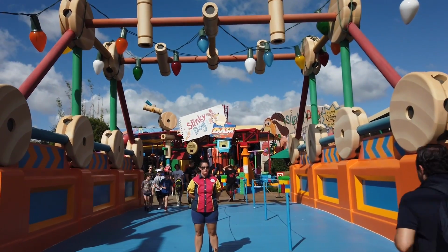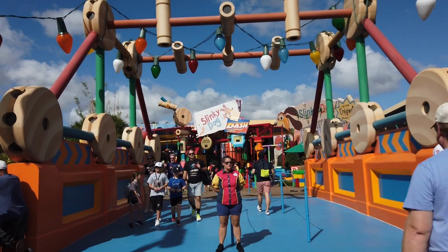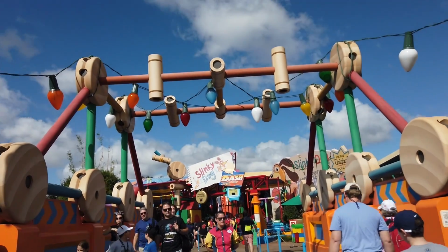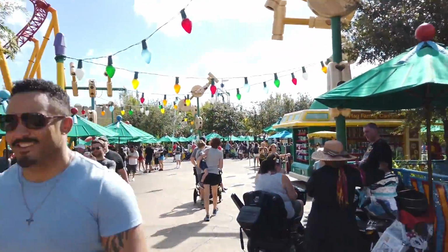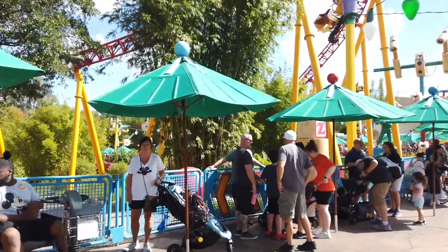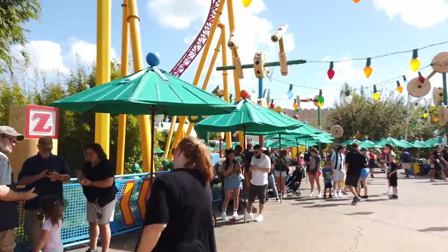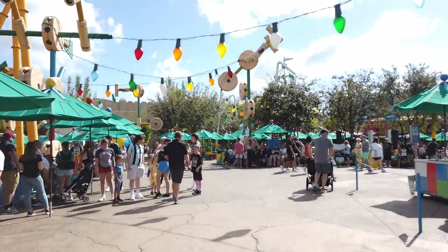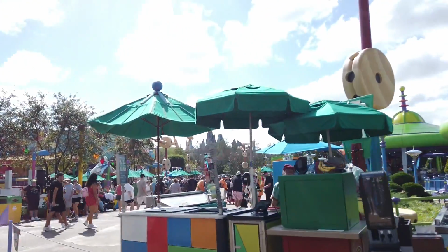One pro tip about Slinky Dog, this has one of the hottest lines. Even if you're in the shade, it's still pretty warm because you're all stuck together. So be prepared, grab some water, and maybe a cooling towel or a fan before you hop in line for Slinky. This is one of the most popular rides here in Hollywood Studios, so be prepared to wait for a little while if you're not utilizing Genie Plus. If you are utilizing Genie Plus, just know that this one is one that we recommend you grab first because it will go fastest during the day.